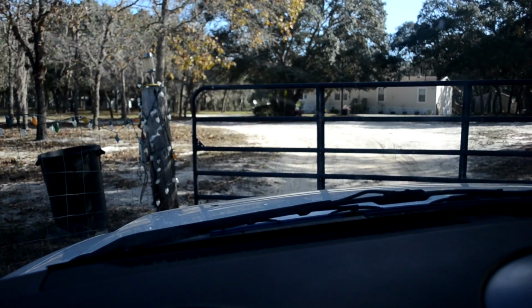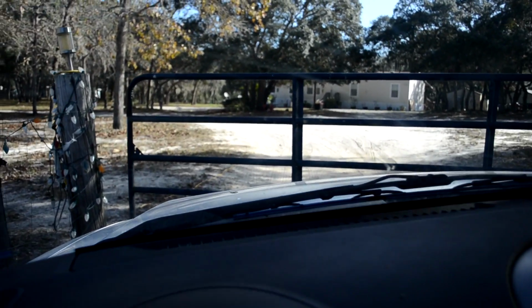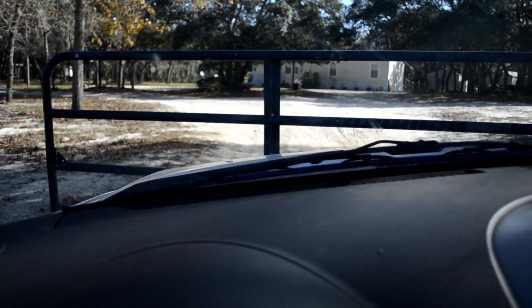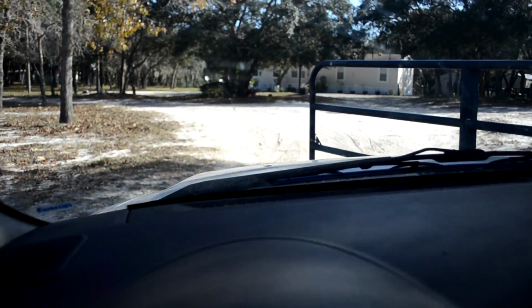They always have this gate closed. You guys wanna see how I open it? They never put a chain on the lock. Watch this. This is how I always come through here. I use my truck to push it open.